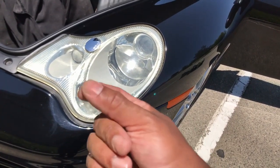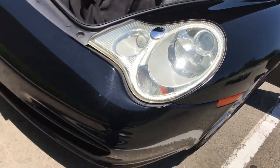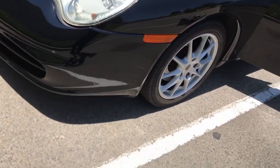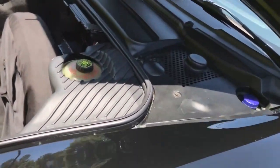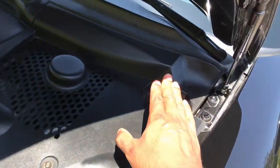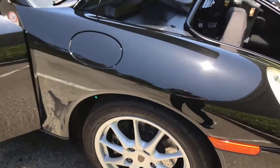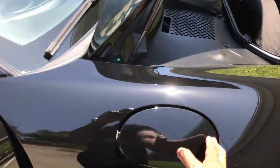The sun oxidizes the plastic in the headlights and then causes them to fog up, and then it's a big problem. So up here we have the brake fluid, and then over here we have the washer fluid. And if we come around to this side, this is where the gas cap is.